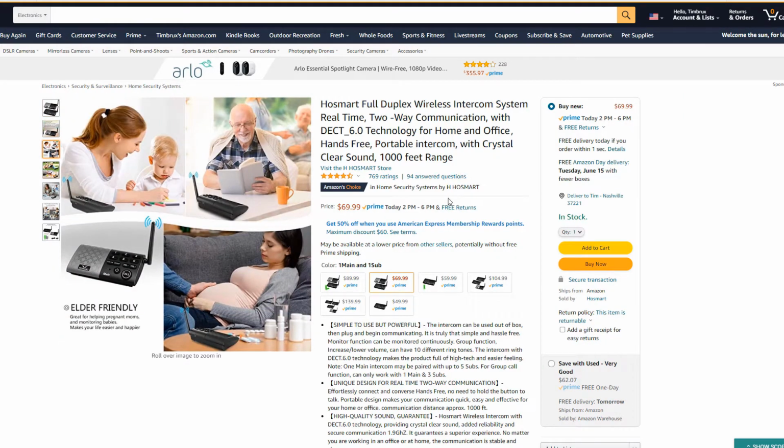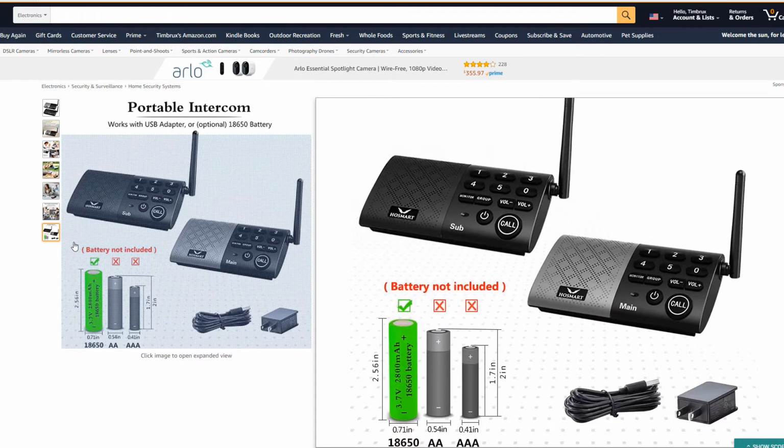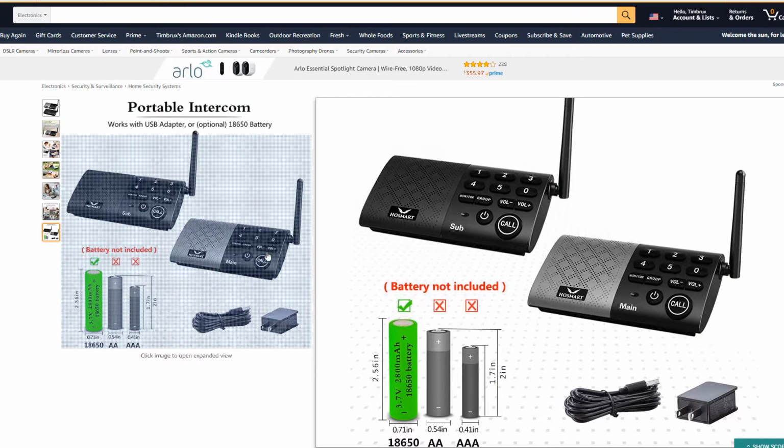It's the Hosmart full duplex wireless, and the benefit of this one is it uses DECT 6.0 technology, and this is the cordless phone technology. And this one's hands-free. It can go up to 1,000 feet range, and it's got multiple buttons on it that allow you to call up to 6 different substations.